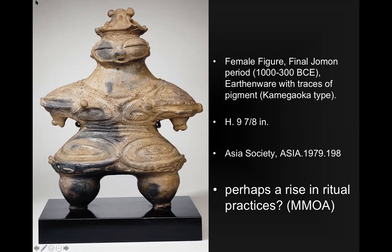You also notice the eyes are not very realistic. Sometimes people look at the face and say that it's like pig-like, which is entirely possible. We see things like that. And then very, very sturdy legs, and the addition of patterning on it. So there isn't an attempt, even though the artist could certainly do so, to create an exact naturalistic depiction of a woman. But some of the modifications to the naturalistic feminine form may have had meaning to the artist. So the source that I got this from says that perhaps it's a rise in ritual practices. Perhaps she represents some kind of goddess figure or a saint-like figure, something along those lines. We don't know.